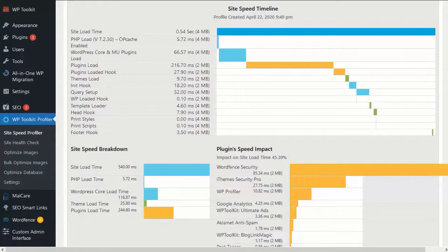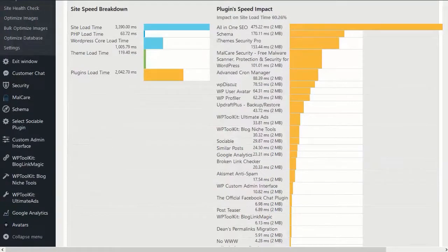Now let's pop over to another site and have a look at another profile that I've run, and again you can see that although there are quite a lot of plugins on this site, and yes, they will have a cumulative effect on the load speed from running too many plugins, it's again one or two speed hogs right at the top here that are causing the majority of the problem.